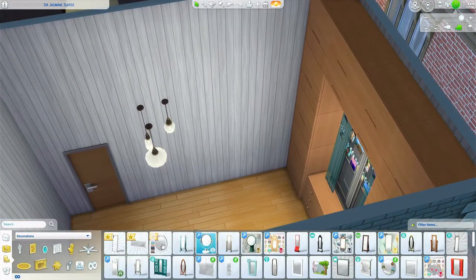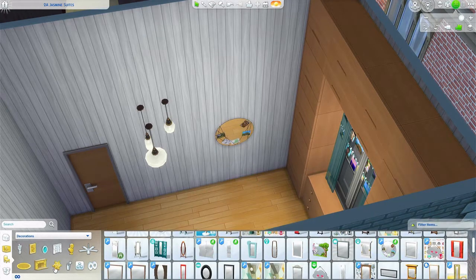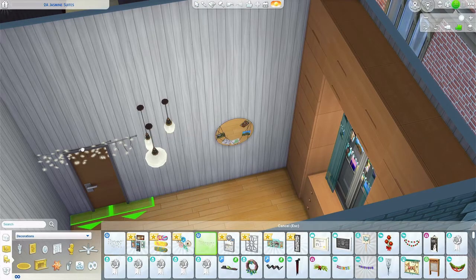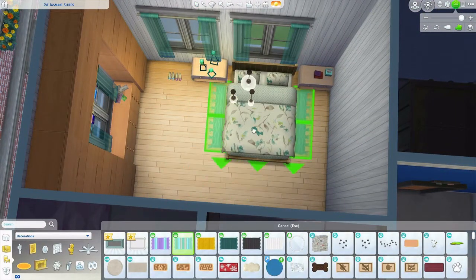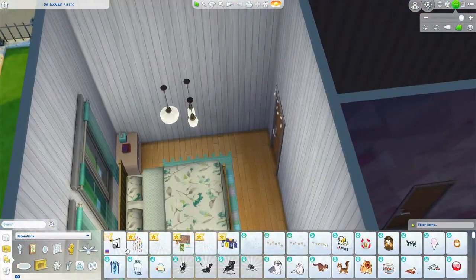So originally I wanted a full length mirror for here, but I couldn't really decide which one. And then I spotted the mirror with little pictures and the postcards and things on, and I preferred that to a full length mirror. And then tried to find a rug that went with the theme of the bedding and the curtains and the lamp.